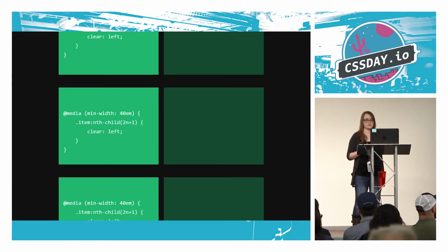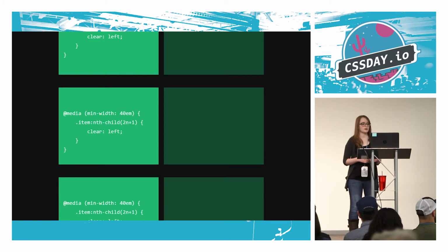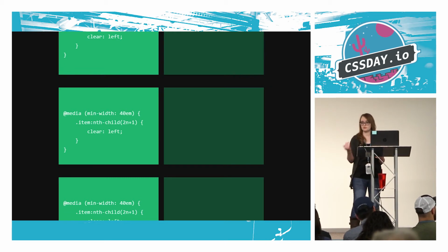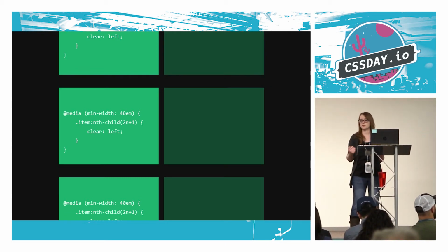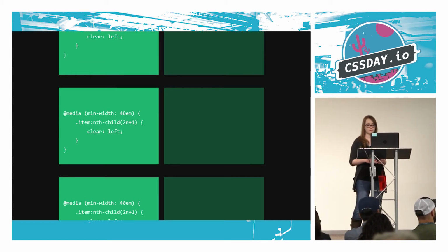That's in case you have anything extra above that might be floated. And for the second row, we can increment n by 1. So 2 times 1 plus 1. And so now we have 3, that clears that row, and so on and so forth. You can add as many rows, as many grid items as you want, and it'll just keep adding the math.